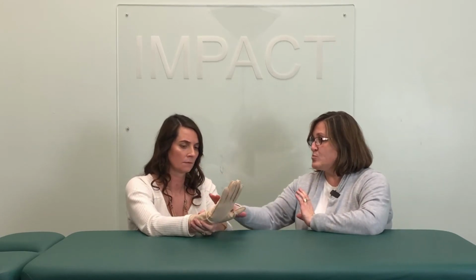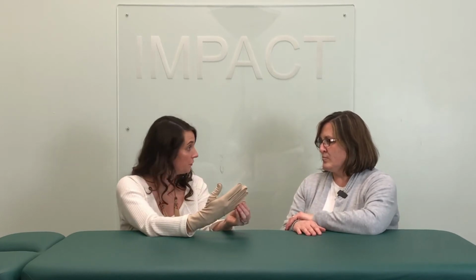And you could wear this about 8 to 12 hours a day maximum, whether you wear it at night only or if you wear it during the day. It's however works for you. But 8 to 12 hours a day, and this gives you a little compression. It's not horribly tight, but it gives you a little compression to help pull the swelling out of there, and it's more comfortable. But it should feel relatively tight, right? Snug. It should feel maybe snug.